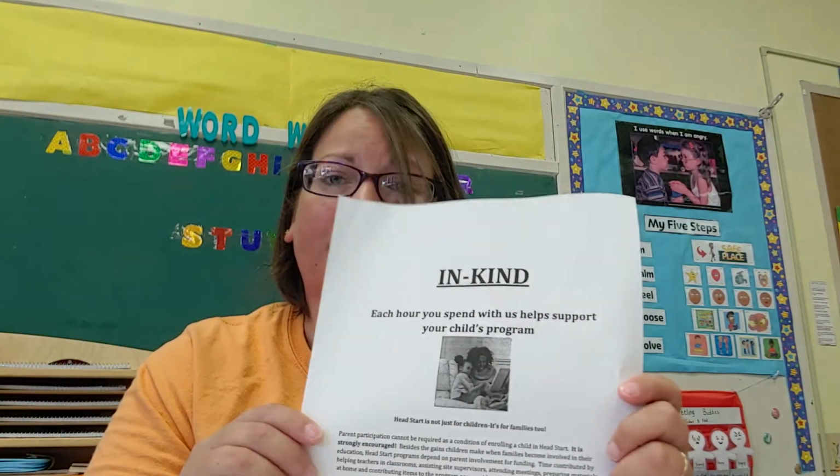Then we have in-kind. Everybody remembers what in-kind is. This is the time that you guys spend with your children that comes back to us as money, keeping the program free. So this is very helpful. We do, especially right now, really need your involvement to help keep this going. Whether you're sorting socks, whatever you guys are doing at home together, make sure you're recording that. Each teacher, I'm sure, has their own little way of documenting what's being sent home and what you guys are doing. But make sure that you're filling those papers out for the teachers. That way we can get those in-kind donations.